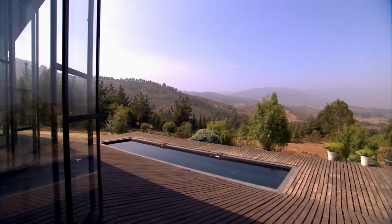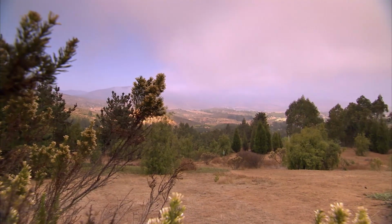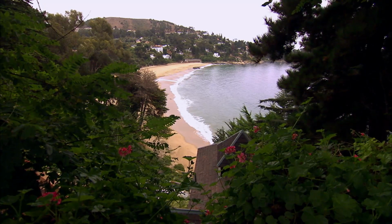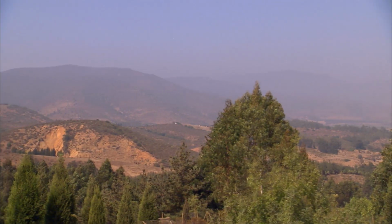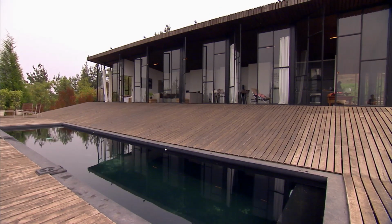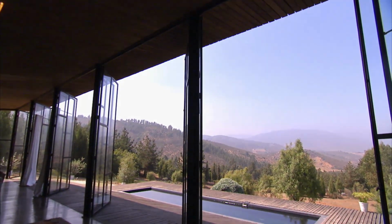I mean, when we first walked in, we were blown away. And you get this feeling of being in the countryside and being 5 minutes from the ocean. So we loved that mix. We really wanted the house to blend into the surroundings. And their architect brought those ideas to life. He really surprised us with what he came up with. Even though he's creating modern design, we love how he integrates his design with nature.